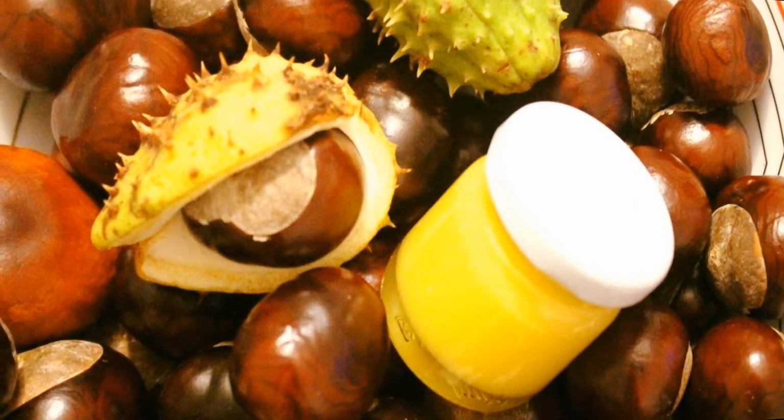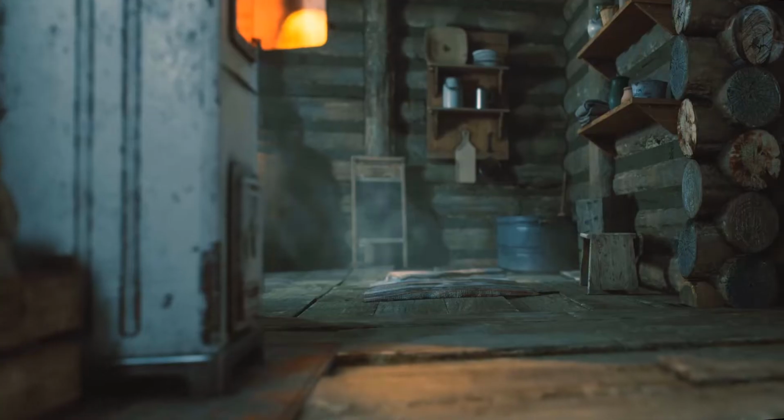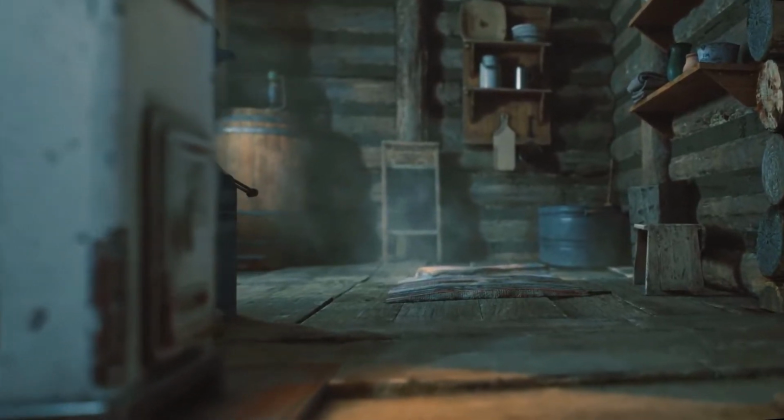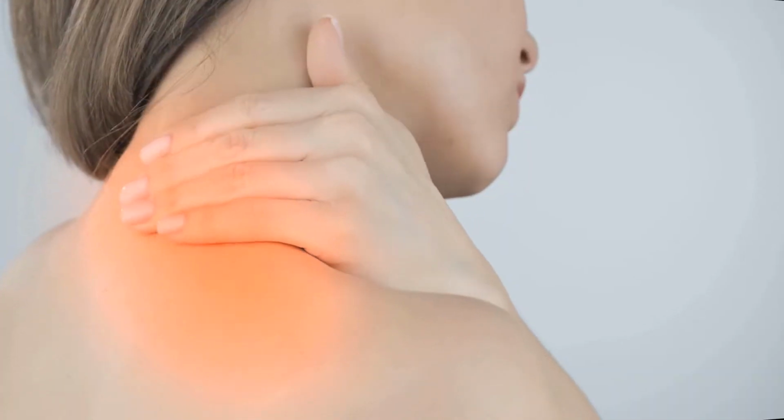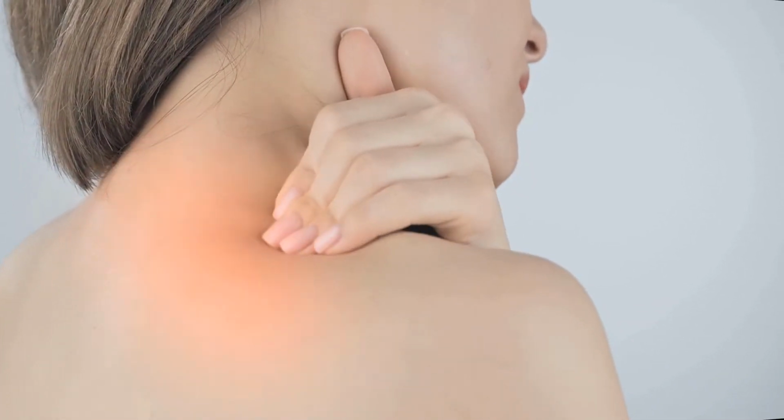Peel and beat half a kilo of horse chestnut. Add a bottle of apple cider vinegar and leave it for 20 to 25 days in an area that is not exposed to the sun. Then you can apply it to your aching area. Horse chestnut is applied at least once a day.